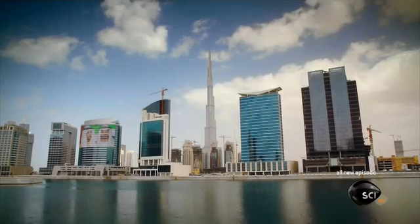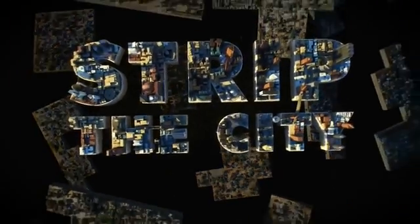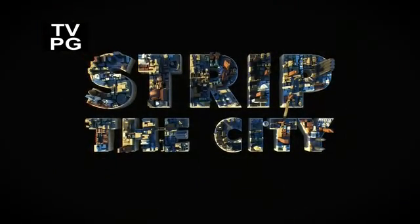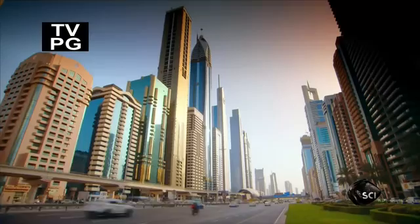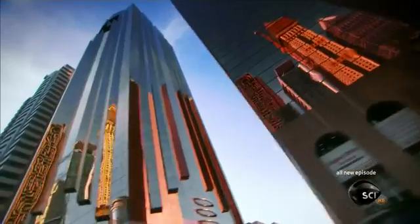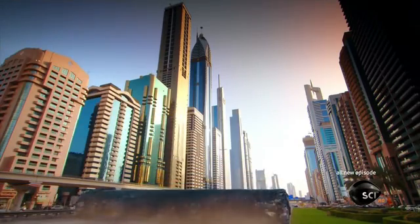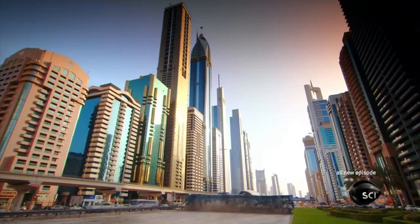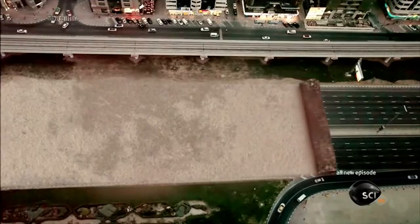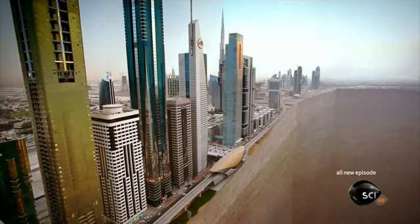Another massive challenge is keeping Dubai's soaring skyscrapers standing tall on the soft desert sand. This is the most impressive street in the Middle East, Sheikh Zayed Road in Dubai. It's crammed with over 50 skyscrapers, more per block than in Manhattan. Each tower weighs up to 250,000 tons. But all around and below them, hidden under the streets and sidewalks, is soft desert sand. The big challenge for Dubai's engineers is to stop these towers from toppling over.